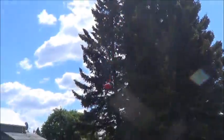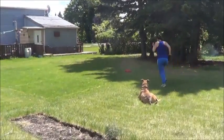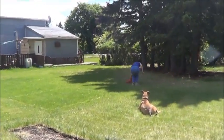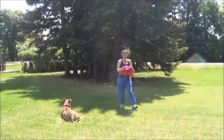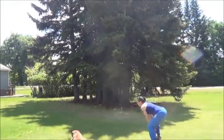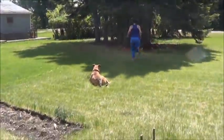Wind test. Oh, it didn't open. Wind test, take two. I swear it's windier than that.